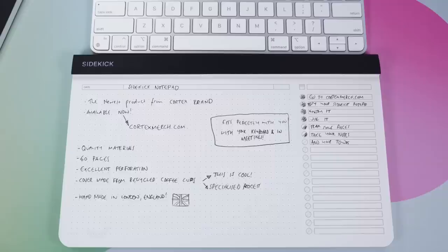We don't know what's going to happen with Sidekick Notepad. We've had it on sale for a couple of weeks. We did a soft launch. We've sold more than I thought we would in that period of time, but we still got lots left. We just put it up on our Instagram and stuff like that.